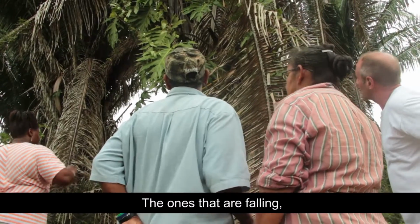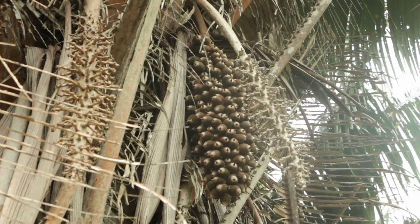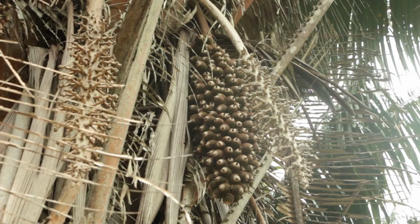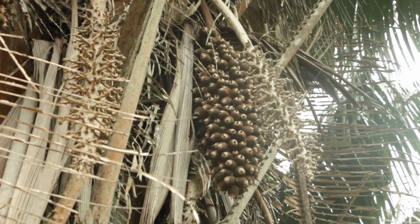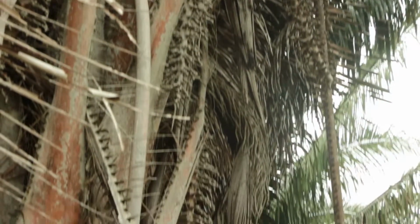The one with the fall? Okay, this one nearly finished falling. This one is still very full, but there's a few skeletons on this side. Actually quite a few. 1, 2, 3, 4, 5, 6, 7 that have already fallen, maybe last year.